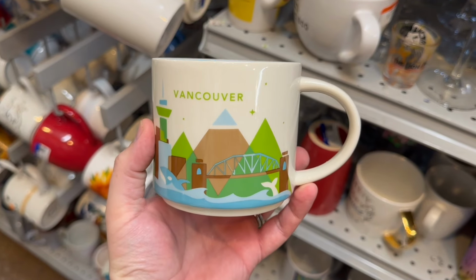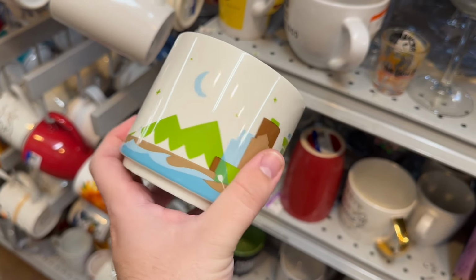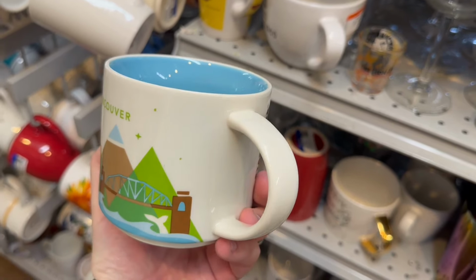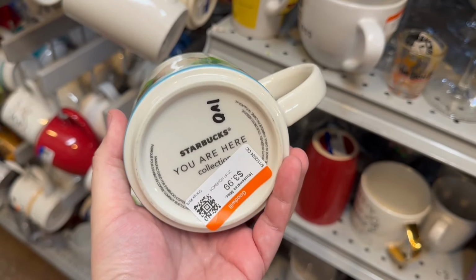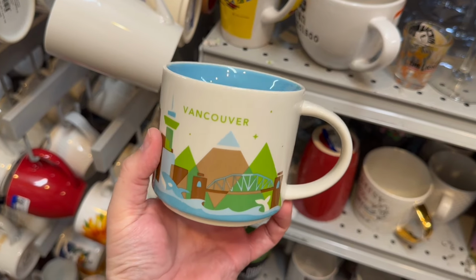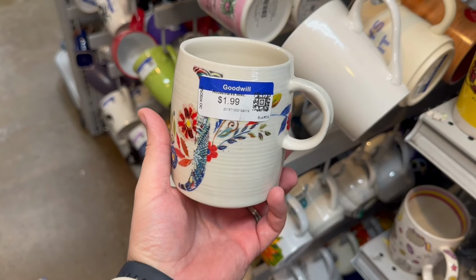I really love when I come across a Starbucks piece. This Vancouver Starbucks You Are Here collection mug is really nice. It is in great condition, no chips or breaks, and it was really nice for the price at $3.99. I really do love looking at all of their mugs.